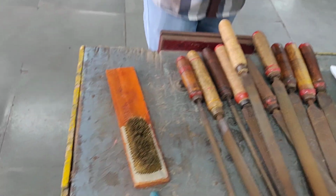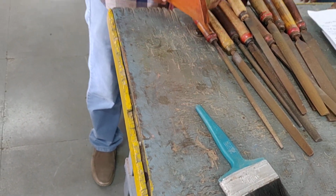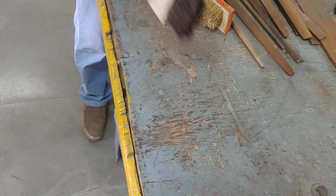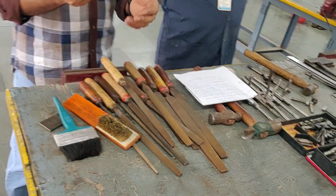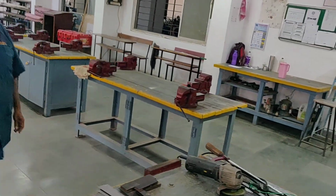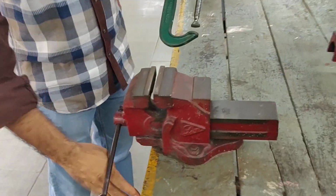Then these are the brushes we use for cleaning purposes. This is the hard wire brush, which we use for cleaning the job. This is the soft brush, for cleaning. And lastly, to hold the job for any particular operation, we use this C clamp, or this bench vice. Here there is a bench vice to hold the particular job.